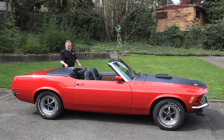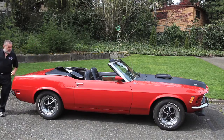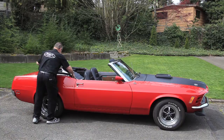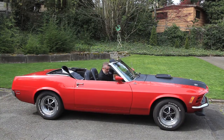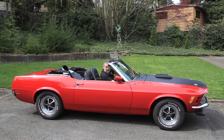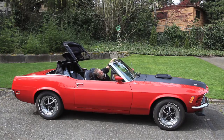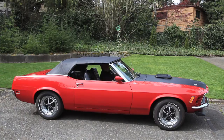I'm going to show you how the top works on this car. Just got to remove the boot. Make sure it's out of the way. And all we have to do is go in here, hit the button. Should make the visors out of the way here. As you can see, it's working very well. Got to open up the clamps, get them down. And that's how the top goes up.